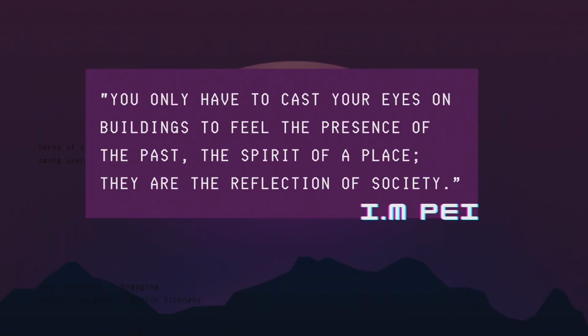This is a quote from one of my favorite architects, I. M. Pei. It says, "You only have to cast your eyes on buildings to feel the presence of the past, the spirit of a place. They are the reflection of society." And I like it because it's true. As I was saying before, architecture lasts forever. Well, not forever, but for a long time in the real world. But in the metaverse, architecture can change day by day, hour by hour, or even by minute. I could delete the metaverse that I did right now, and no one will ever know. So if there's societies, there is architecture and there is history to be taken note of and to keep track of. I think that is very important.